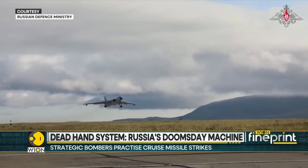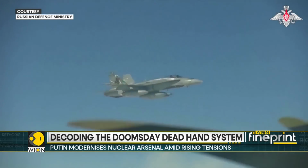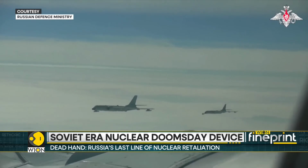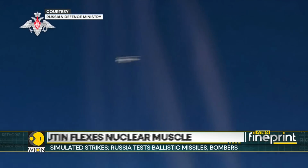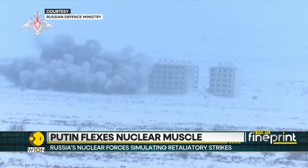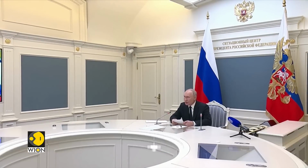Meanwhile, Tu-95 strategic bombers pierce the skies, demonstrating their capability to deliver nuclear-tipped cruise missiles to targets worldwide. Putin emphasizes new missiles designed for quicker launch times, greater precision and enhanced capacity to penetrate missile defenses. "Taking into account the growing geopolitical tension, appearance of new external threats and risks, it is important to have modern and constantly ready-to-use strategic forces."